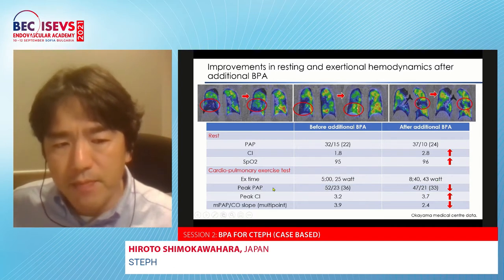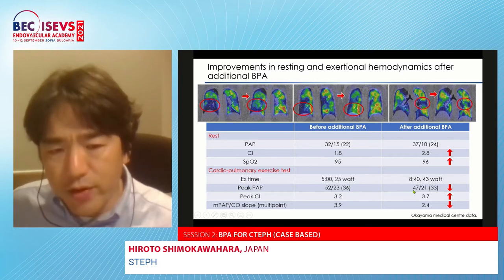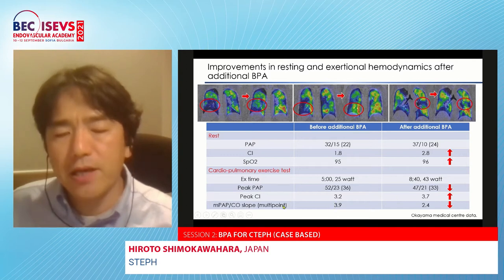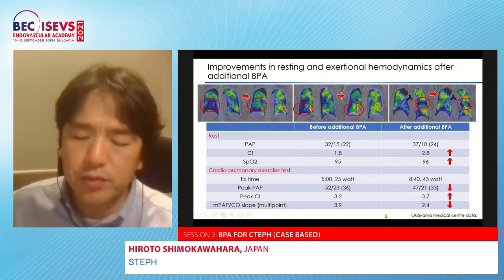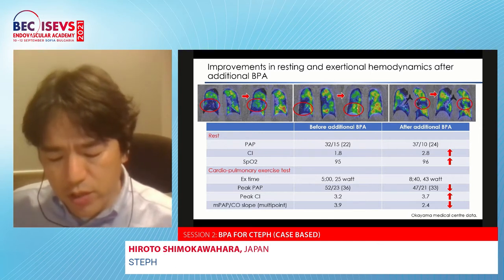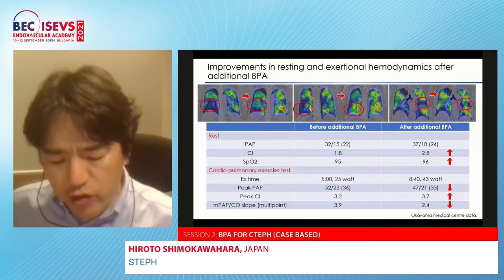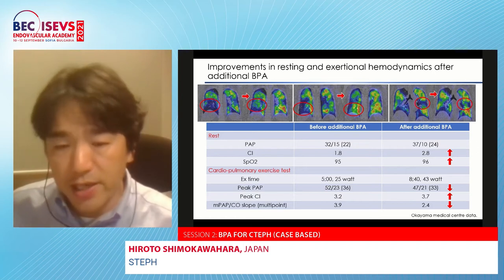The mean peak pulmonary artery pressure slightly decreased from 36 to 33 millimeters mercury, the peak cardiac index slightly improved, and the mean PAP slope decreased. So the patient's symptoms were dramatically relieved. Considering these results, even in patients with normal resting hemodynamics, treating residual lesions may further improve the oxygenation and exercise capacity.